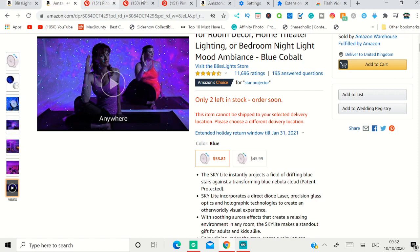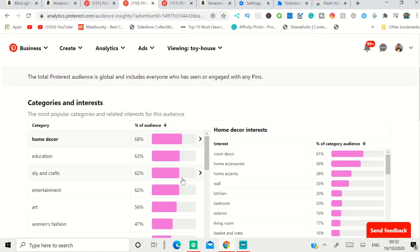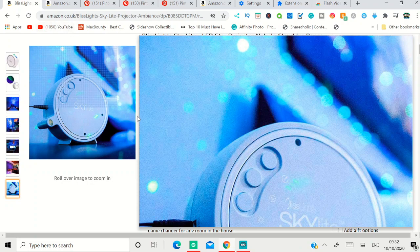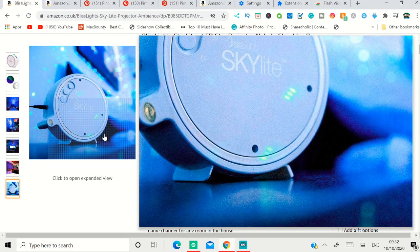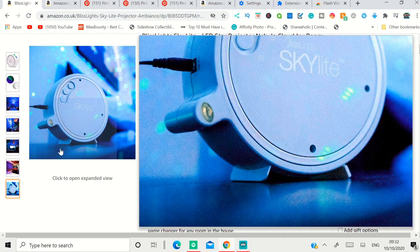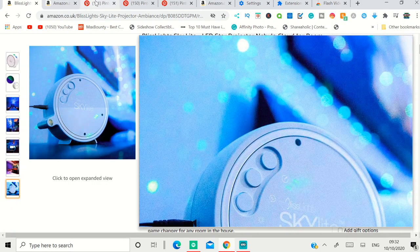You find which product or which niche you want to promote on Pinterest. So you go to Amazon to find the specific product and download the videos from Amazon. Videos tend to perform better, so you should promote the videos rather than the pictures. Now what you have to do is upload that video onto Pinterest.